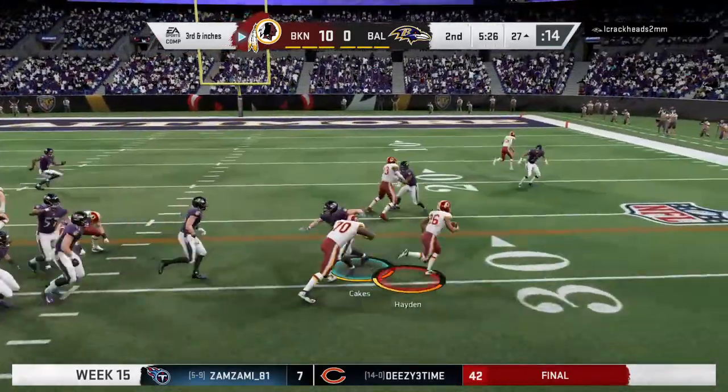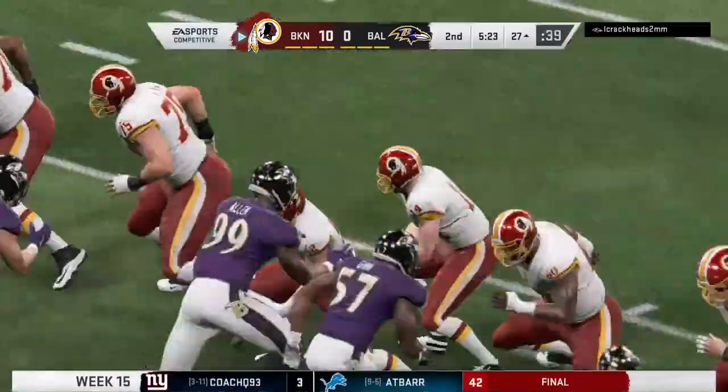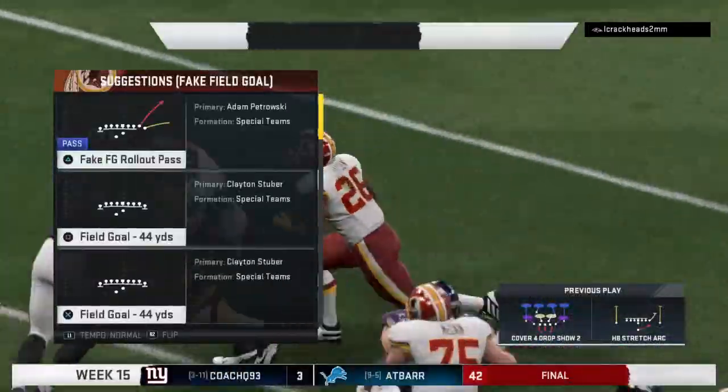On third down, Hayden. And he won't be close to a first down as he runs into a wall right around the line of scrimmage.